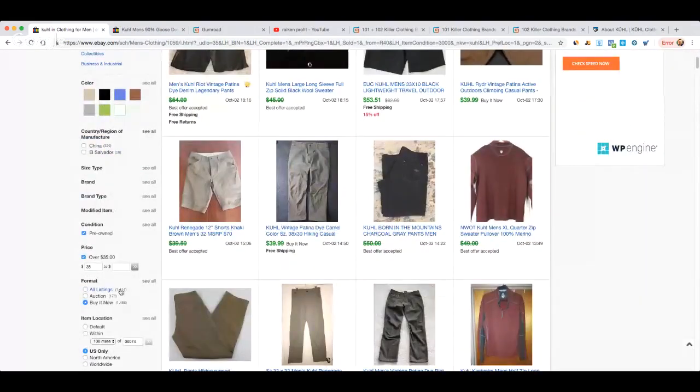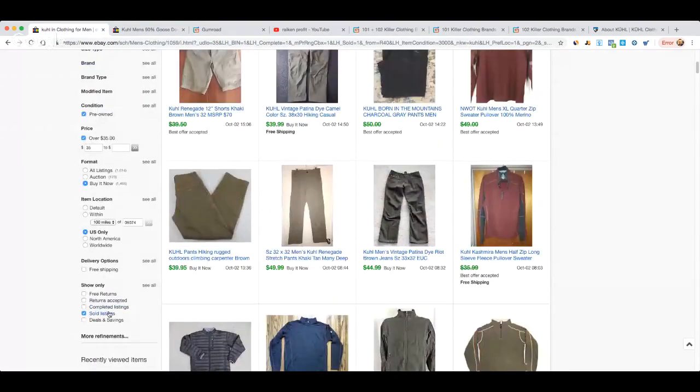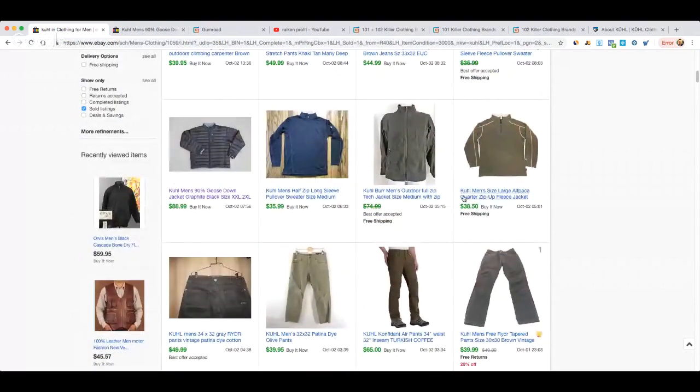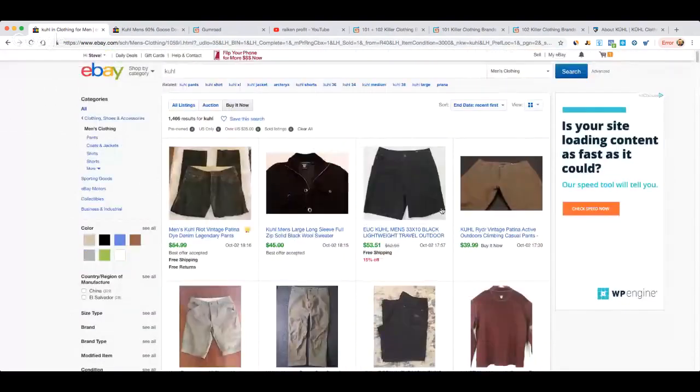Typically I go to the left-hand side, click Buy It Now, and search for items that are selling for over $35, because I found that's the price point that allows me to make a profit after fees, shipping, and cost of goods. Then I just smash that Sold Listings button and go through and research. These are all items that have sold.